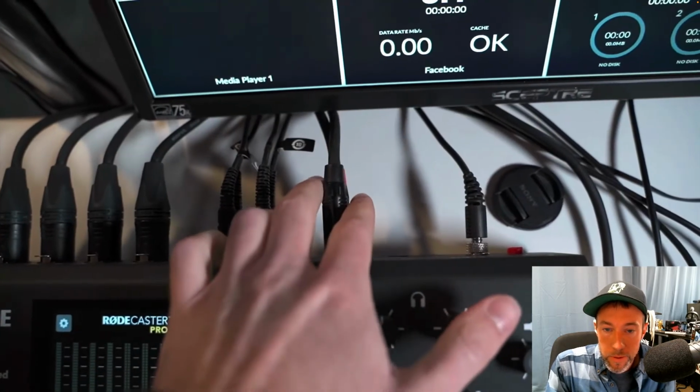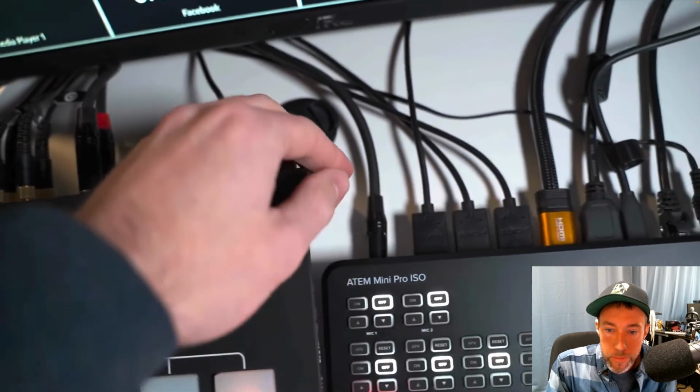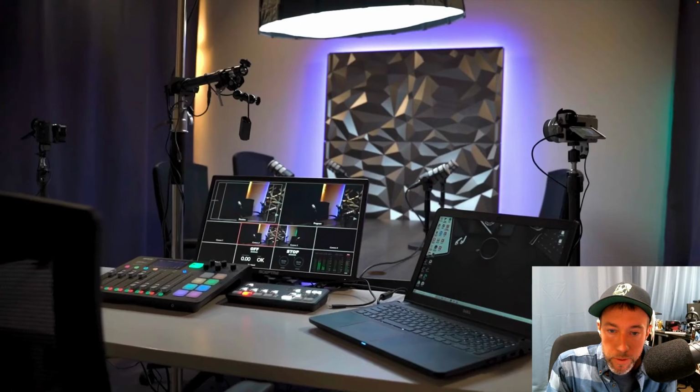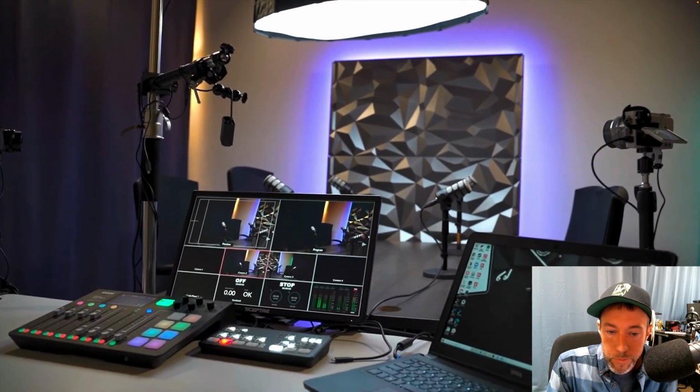It's direct in there. It's always good to have redundancies anyway, so let's keep watching. But what I do is I take one of the outputs from the Rodecaster and I plug that into the ATEM Mini Pro ISO, which is my live switcher for the cameras. Those two pieces of gear are the biggest powerhouses of this whole thing. I haven't had any issues with any sort of delay. I noticed that some people probably have, but I've noticed that running audio directly out from the Rodecaster Pro into the ATEM Mini ISO works flawlessly.